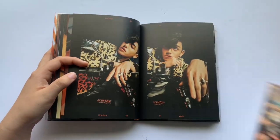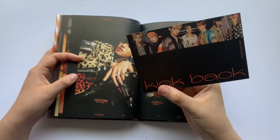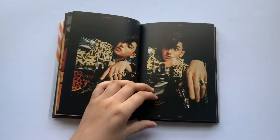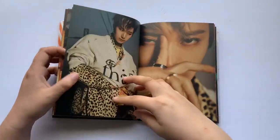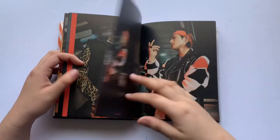Ooh, here's the postcard. It's the group postcard, which is cool. Why is their picture so small? Okay, I don't question it. Next album, I will check for all inclusions. This album's really nice. I really like the pictures.